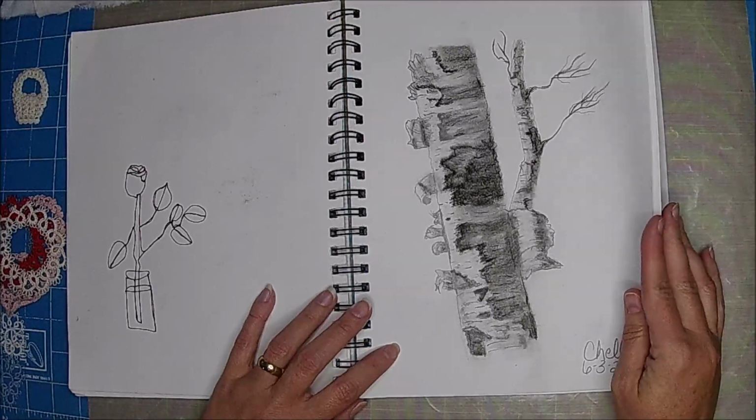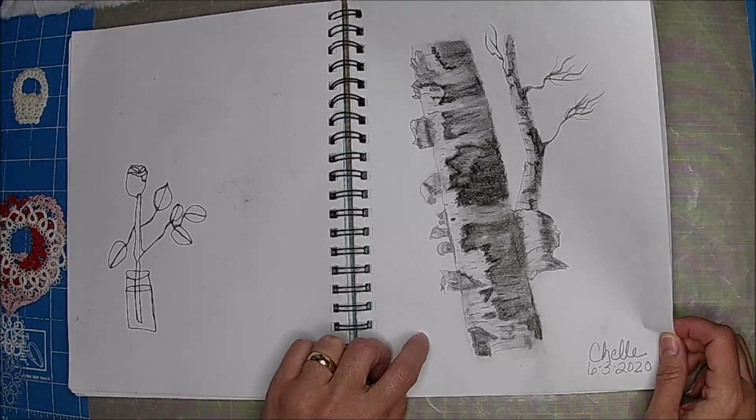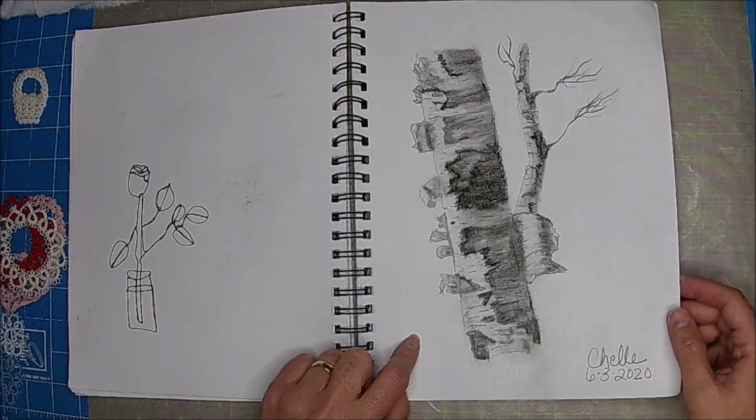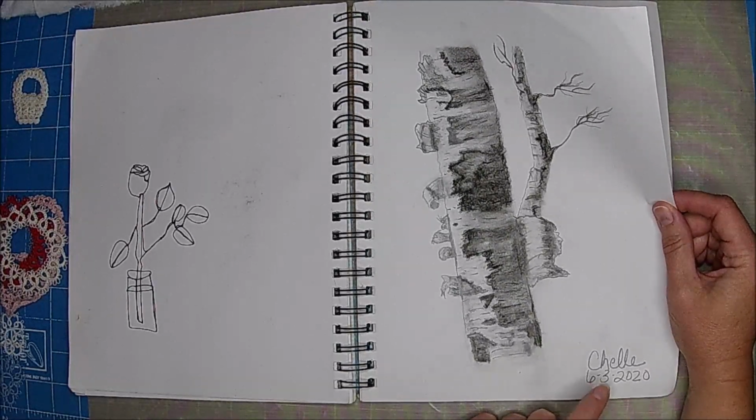And then the last part of the course was another birch tree that she had recorded, and you can see this was just what, 6 days ago.